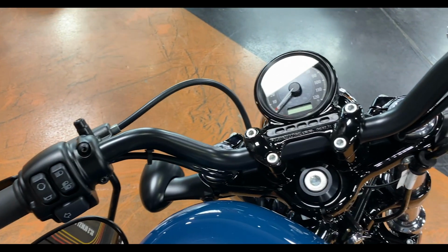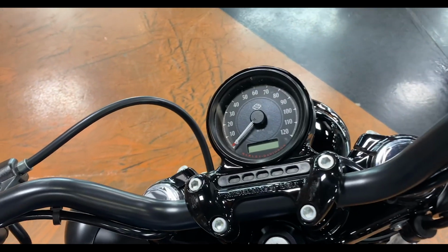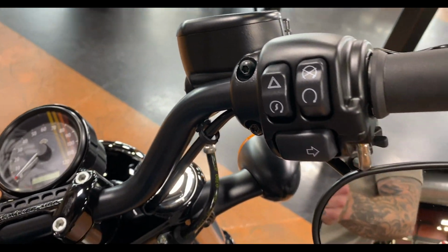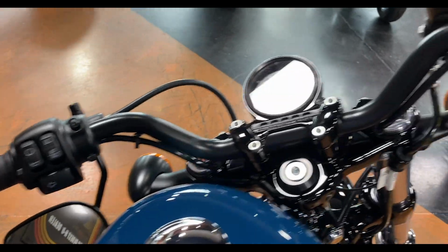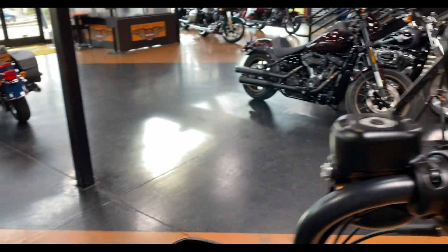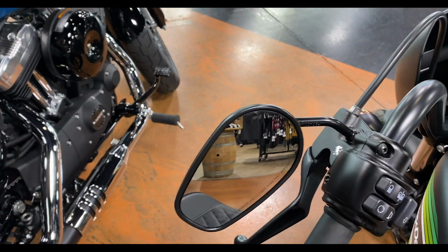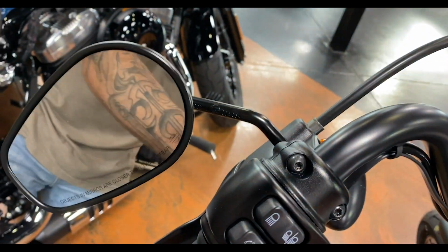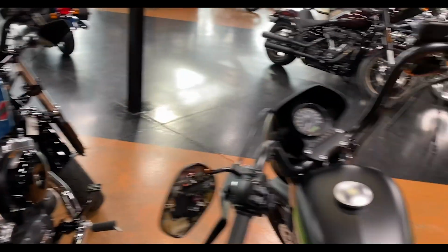Now on your bars, everything's going to be the same. Analog speedo with the digital readout exactly the same. All the controls on the bars are exactly the same. The mirrors are flipped under on the 48, which is something I like to do to my bikes. If I bought the Iron, I would do that as well. So all you do is take the right side off, take the left side off, and switch them. So the right side would be mounted down here, and then it would just come down underneath the bar, just like they did on the 48.